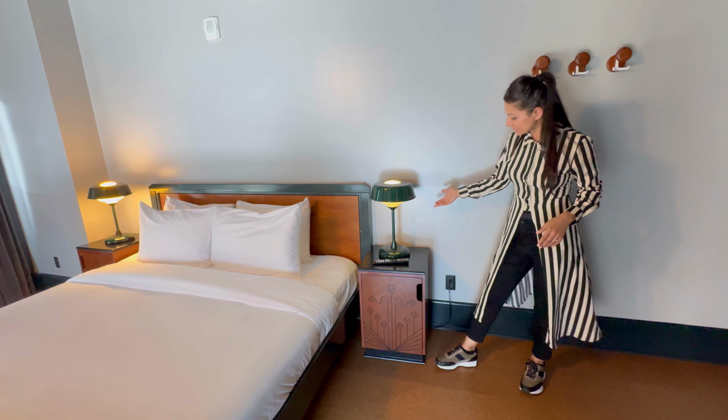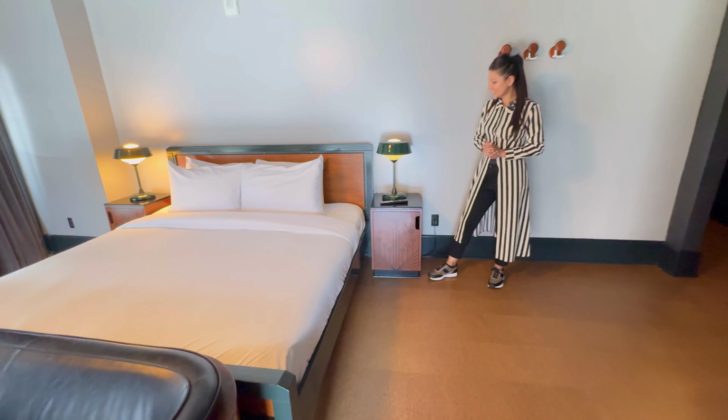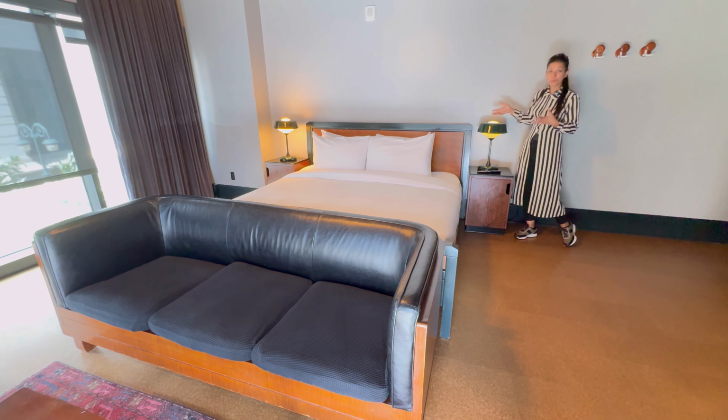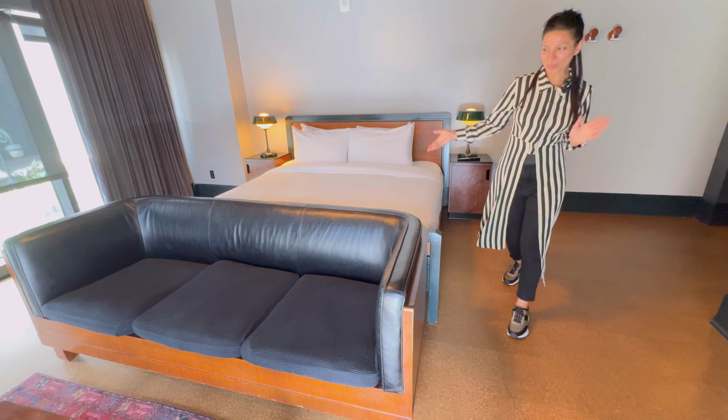Look at the lamps. Yeah, the lamps are very cool. It's very Art Deco furniture in here. I am actually running out of words on how to explain some of the cool things that they have in the room, but don't mind me if I keep saying it's cool, because it is.